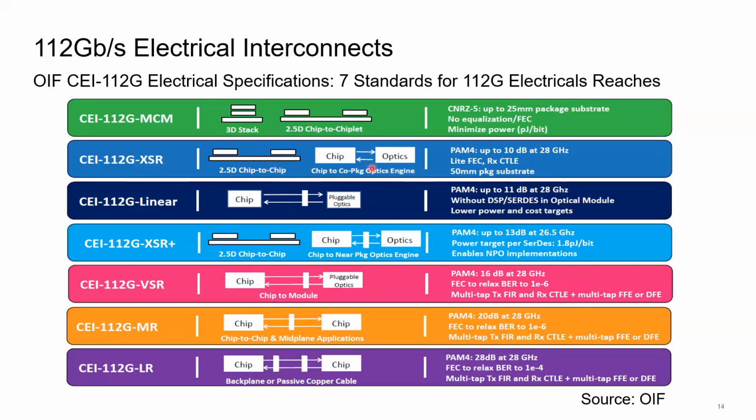Here, we talked about this earlier. So what we are talking about is 10 dB loss at 28 gigahertz Nyquist, because we are using PAM4 modulation here. So Nyquist will be 1/4 of the data rate. So 1/4 of 112 Gbps is 28 gig. So that's the loss we are interested in. And it can cover up to 50 millimeter of package substrate. So these two standards are only for within chip or within package.